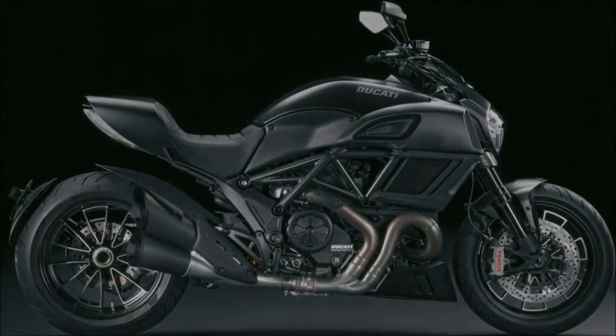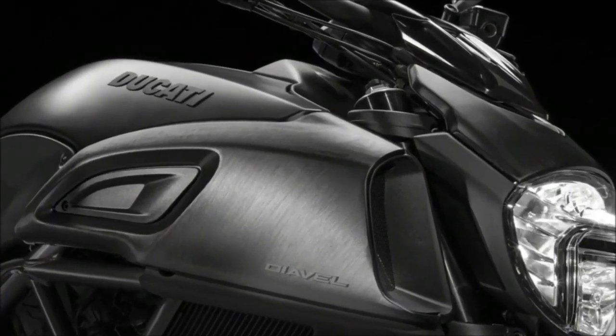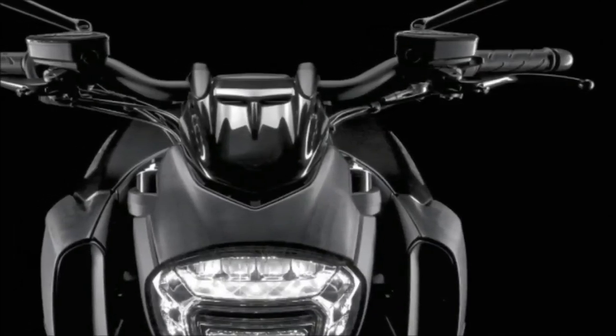No compromise. The redesigned, more comfortable seat offers more room and has a low height of 770 mm, which allows for extended hours of riding pleasure and makes the Diavel accessible to a wide range of riders.